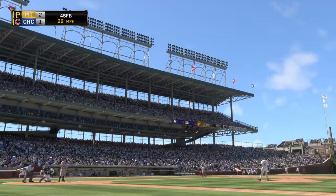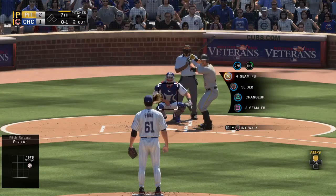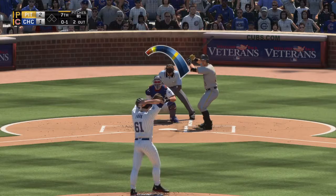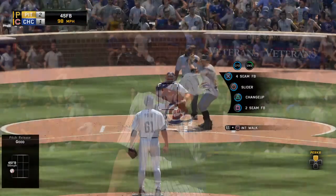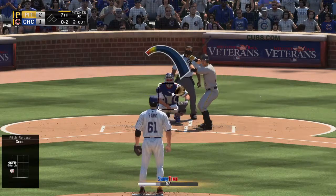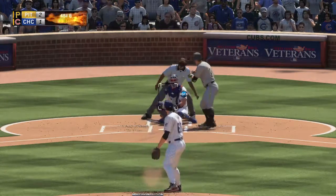Oh, and that one swung through the strike zone that time at 98, 0-1. This guy's kind of walked a tightrope all game long. He's only thrown first pitch strikes to 50% of the hitters he's faced. 2 outs here, 2 outs. Pitching a very good ball game. And he missed with it.